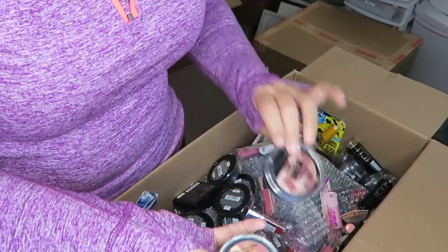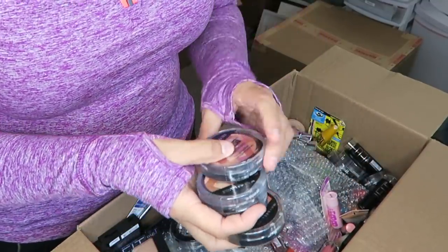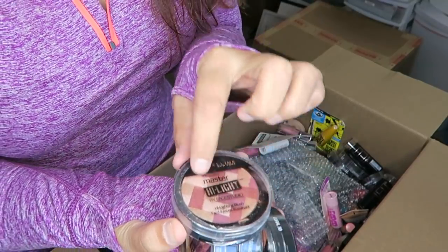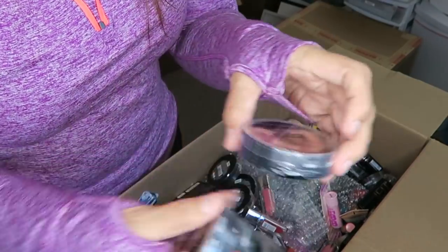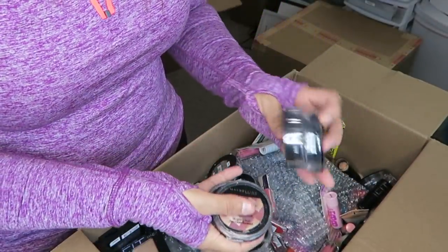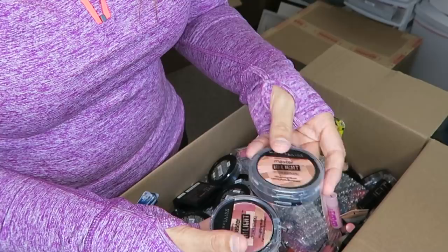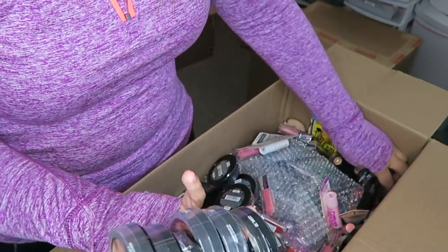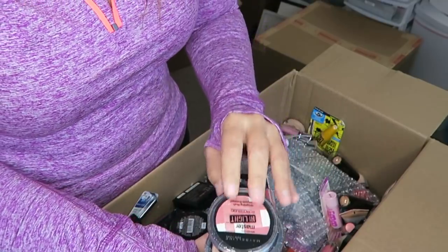All right, so got some highlights. So there's just a little bit of breakage in there, just a wee bit, but it's still completely sealed. So far everything is completely true to the fact that it's just shelf pulls. It's not used. All of these, oh, look at all the highlight palettes.